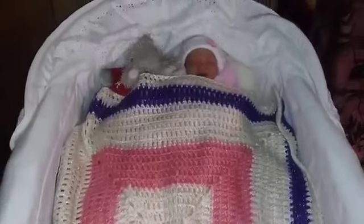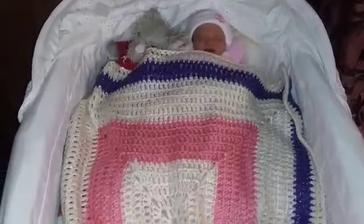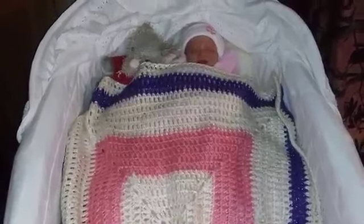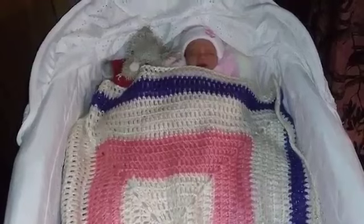Just wanted to share that with you guys, let you see how pretty it is and how sweet it was for her to actually do me a baby blanket. I thought it was super sweet.